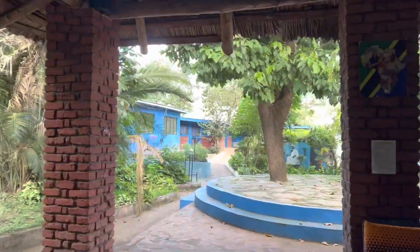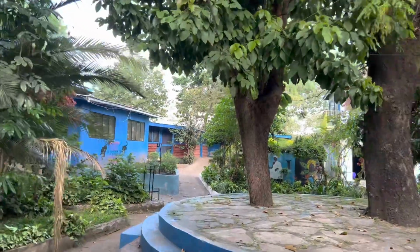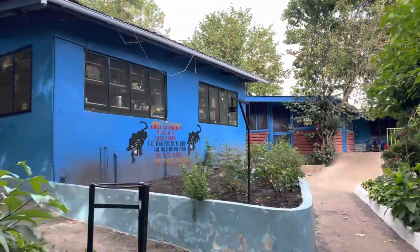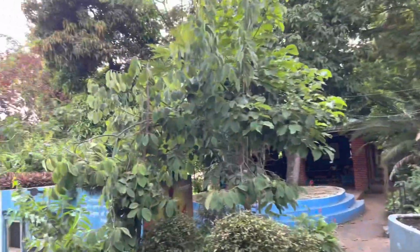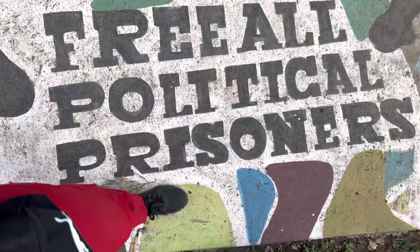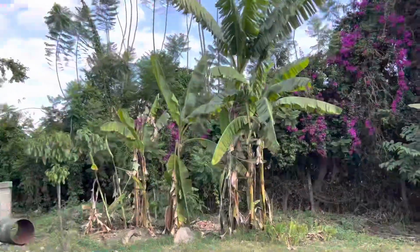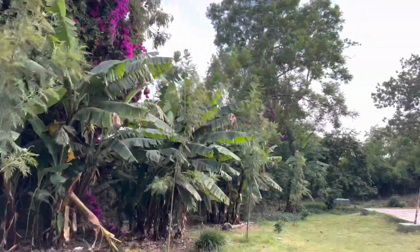As you can see, her village is very beautiful. She has a lot of trees, a lot of greenery. We just pretty much began to walk around and view the village. She did tell us that it is 3.5 acres and that they planted all of the trees and everything there, beautiful gardens.